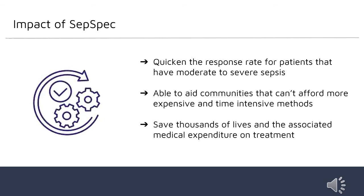Finally, we want to address the impact of this device. We aim to solve key problems in the diagnosis of sepsis that will improve treatment and patient outcomes. We aim to do this by quickening the response rate for patients in moderate to severe conditions, using this device in places where other methods are not viable or accessible, and hopefully this can lead to saving lives that were previously lost due to inefficiencies in diagnosis, and as well improve the medical expenditure on treatment.